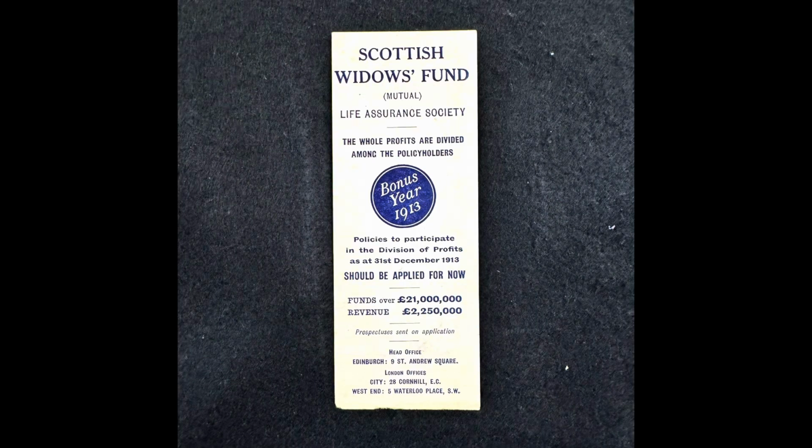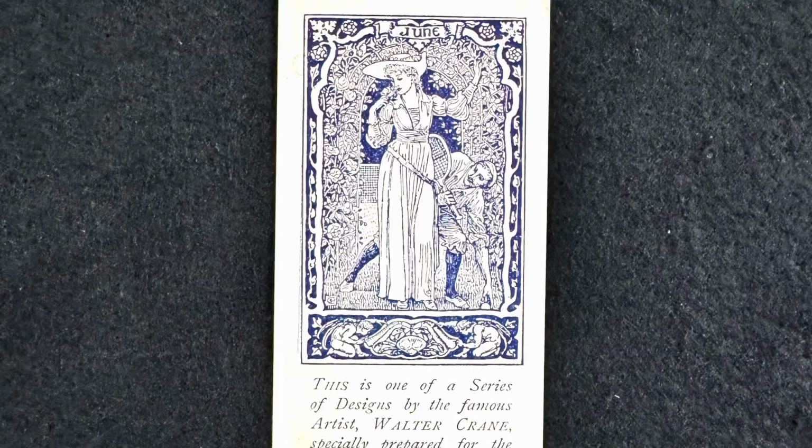It's kind of an inspirational thing, so you've got that written on the inside there. And he's got a Scottish Widows Fund bookmark from 1913, right there. It was kind of like life insurance, so you get your life insurance through the Scottish Widows Fund. And on the front of the thing, it has a Walter Crane illustration. Apparently, Walter Crane was a pretty famous illustrator of the time. So it's a Walter Crane illustration on a Scottish Widows Fund bookmark from 1913.